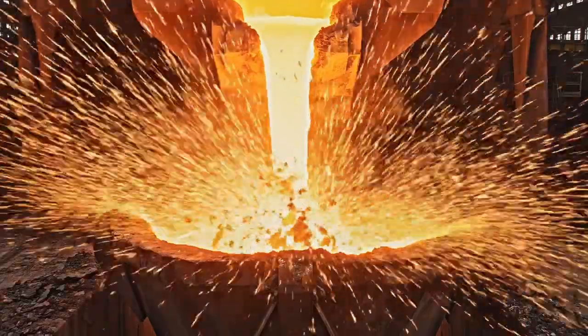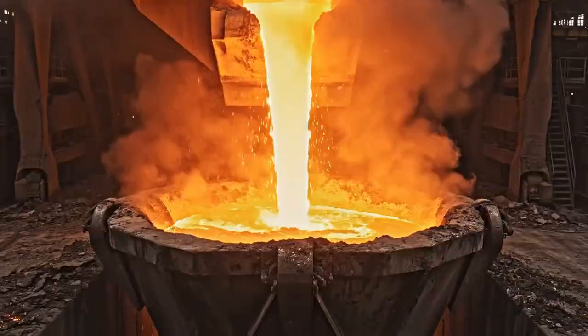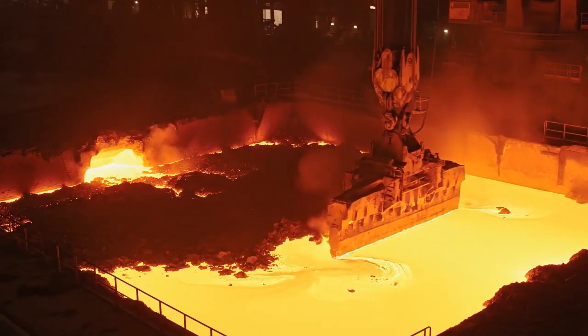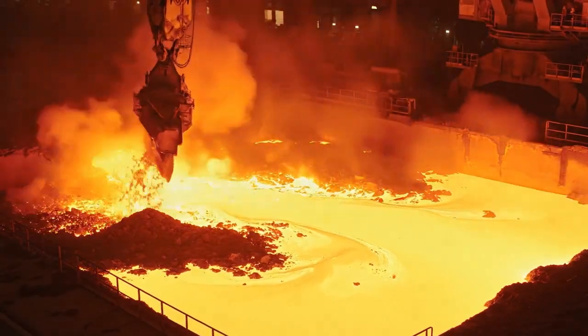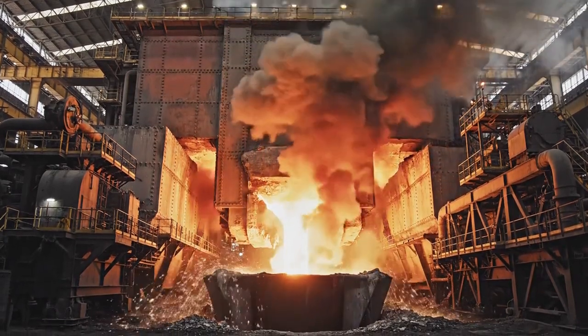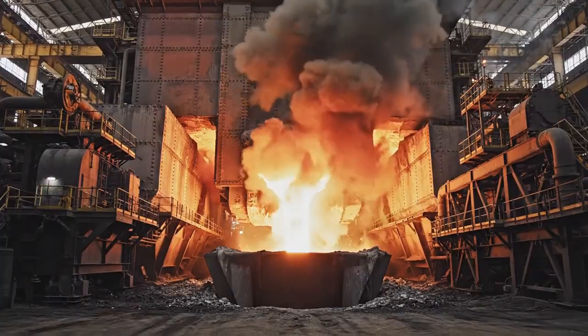The liquid metal is carefully drained into ladles, ready to move to the next refining step. Impurities rise to the surface and are removed, keeping the molten iron pure and consistent. The furnace operates non-stop, maintaining extreme temperatures necessary for large-scale steelmaking.